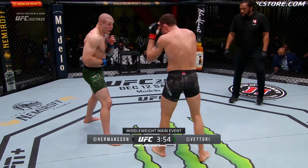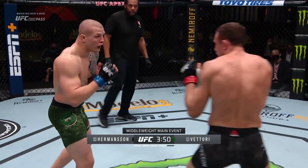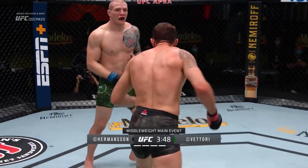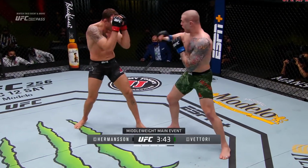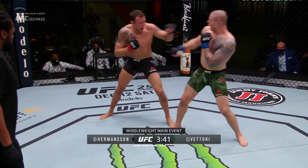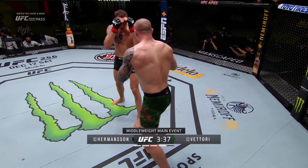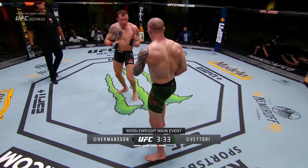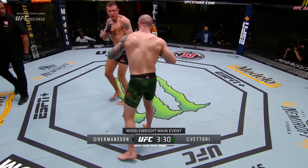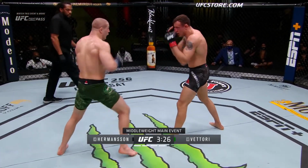Beautiful stick, and then a move out by Vettori. Ooh! Hermansson lands right on that ear of Vettori. See how Hermansson is not retreating as much as he was earlier with these shots coming back from Vettori. Now he's getting out of the way just enough and staying in range. He's staying in this phone booth and trying to fight with Vettori much more in these later rounds.